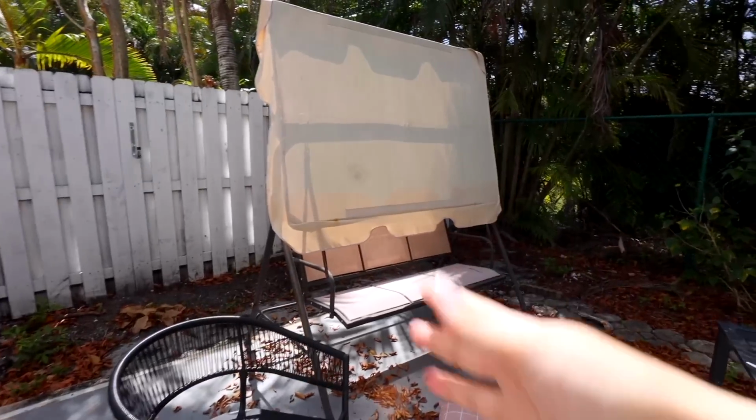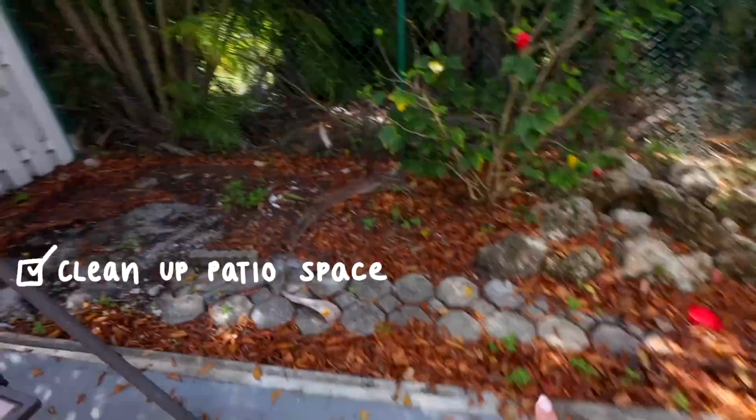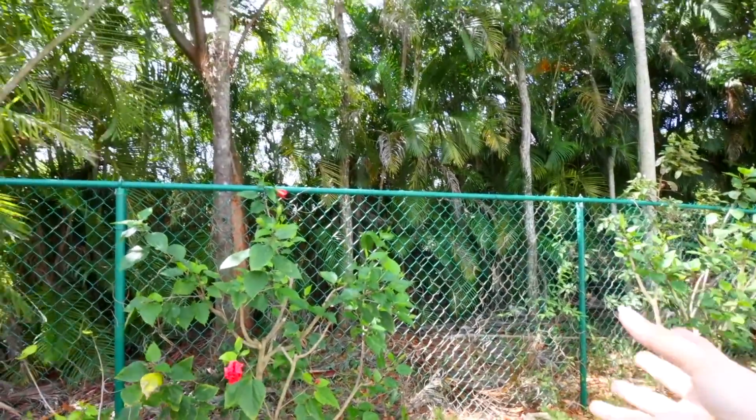We've got some furniture that honestly I'm probably gonna get rid of because it's already creaky, it doesn't work well. So many leaves that I've got to take care of. So I have a leaf blower that I'm going to use to get rid of all of that. You guys can see we actually are backed out to a lot of trees, which I love so much. But this fence over here, this is like a city fence. We cannot change it or move it.